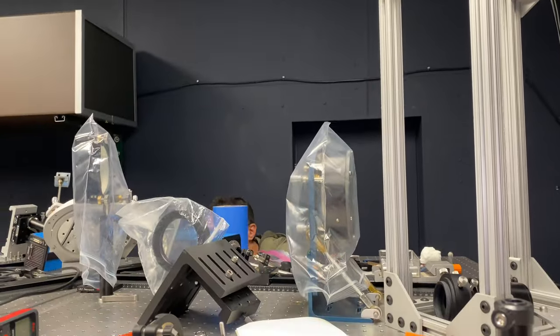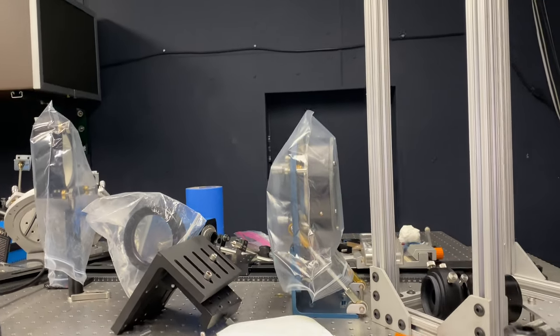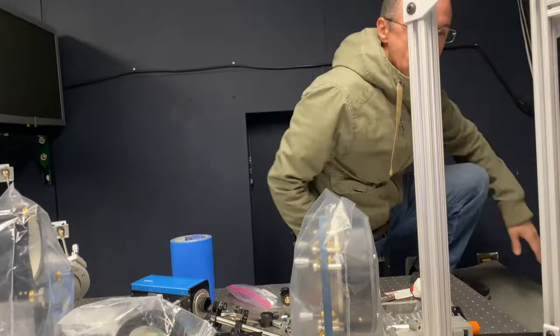Oh, we can see through his camera. Do you have anything to step on? No, but we can see it through our cameras. Okay. Well, here, I can point. Yeah, we see you.